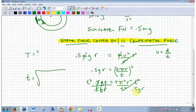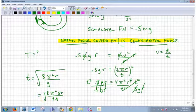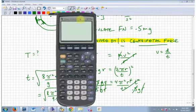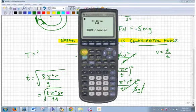Well, what's 4 over 1/2? 8. I got pi squared. I got r squared over r. So that's just r. All over g, right? Is that it? So, what do I got to plug in? I know what pi is. R is 50, g is 9.8. I want to take the square root of all that stuff, and if I didn't make a mistake, should be good. Oh, do I? Yeah, I got it now.